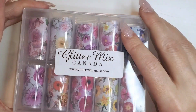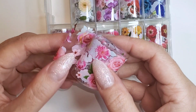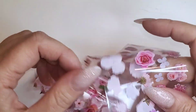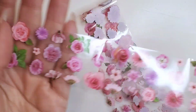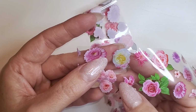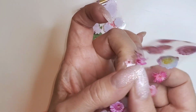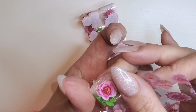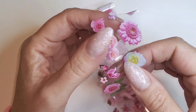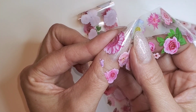I'm going to pop these open. Ooh, these are nice. I will say they're quite large, like the images are quite large, but let's pull them out and actually show you each one individually. So these are the type of foils that have the clear background, so you would be able to just pull off each individual image. Like I said, they are really quite large, but you could even just do part of the nail, just like that, say for example, right? That rose is gorgeous. Or even this one here, just do a part of it off the side. That would be very cool.